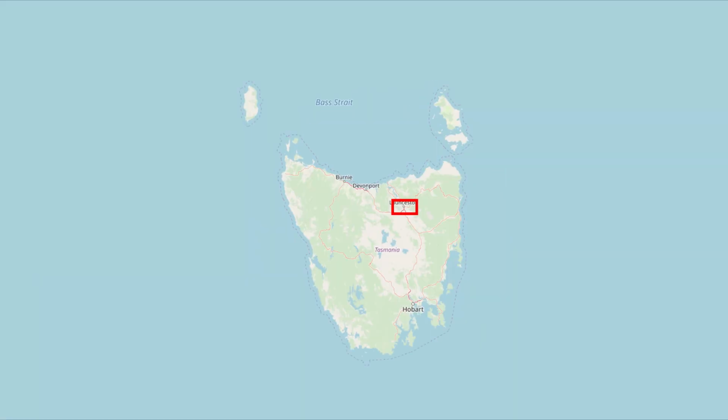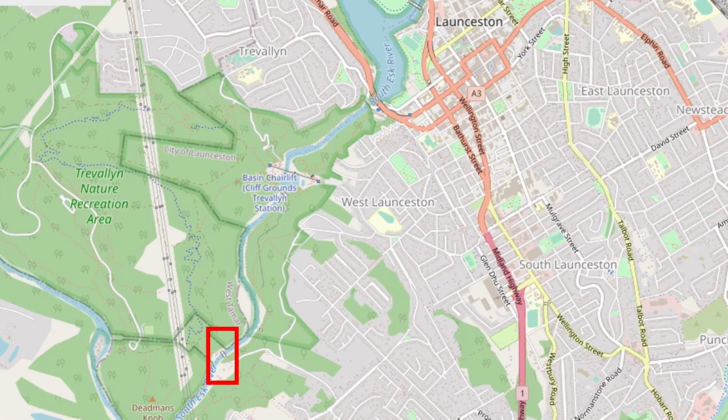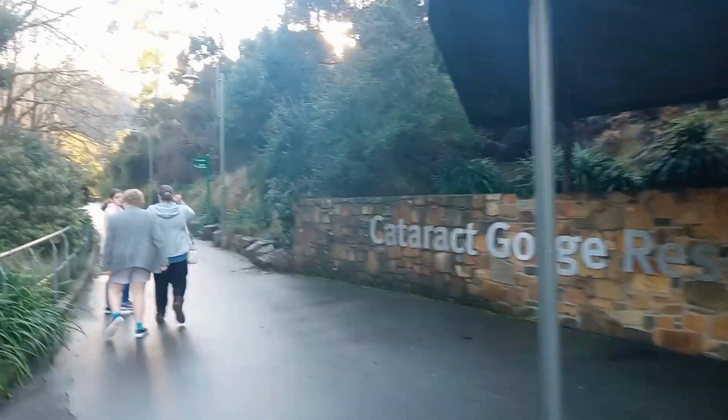We're in Launceston, Tasmania. The Duck Reach Power Station is located on the South Esk River, 4.5 kilometres from the junction where it joins with the North Esk to become the Tamar River. Cataract Gorge is about a 5-minute drive from the centre of the city.